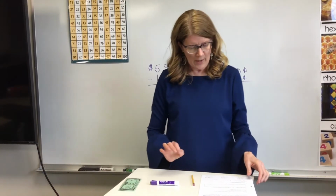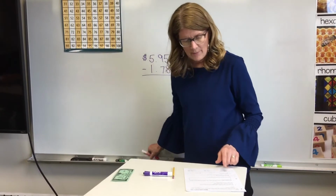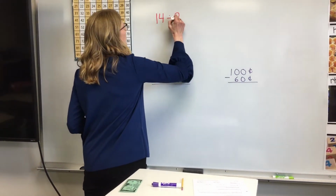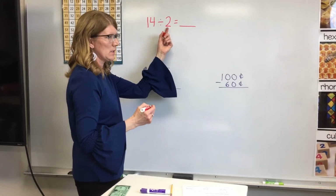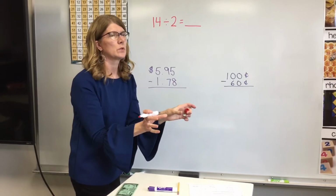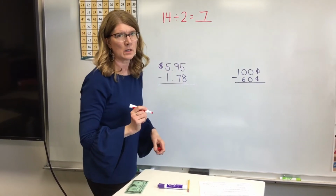And you'll have some more practice with that in the back. And then we're going to work on more division problems. 14 divided by 2 equals, what's twice as many? Well, you can think of this, anything twice as many, it's in 2 groups. So you know those are the doubles. Did you say 7? Good.